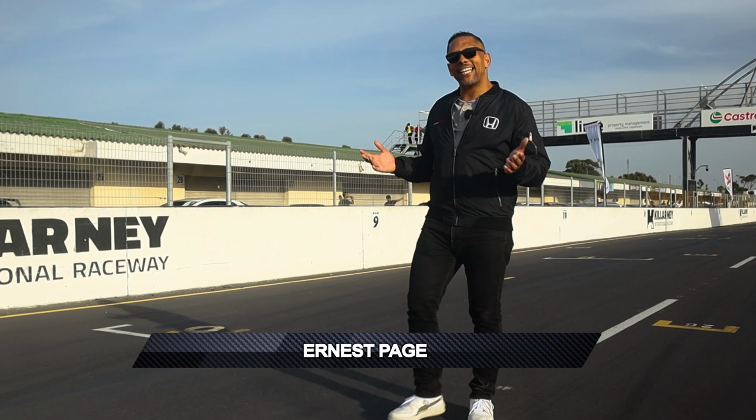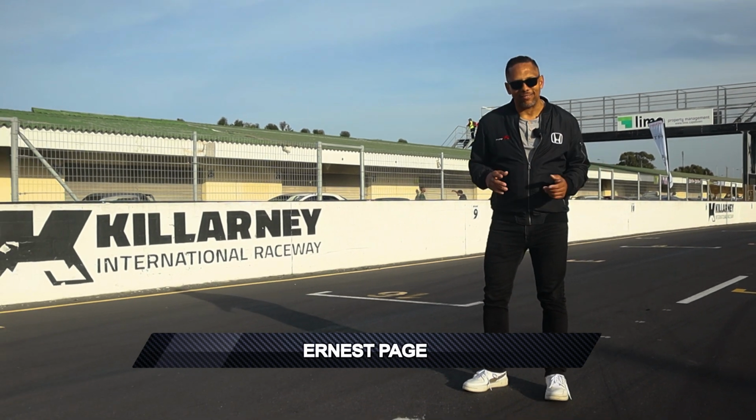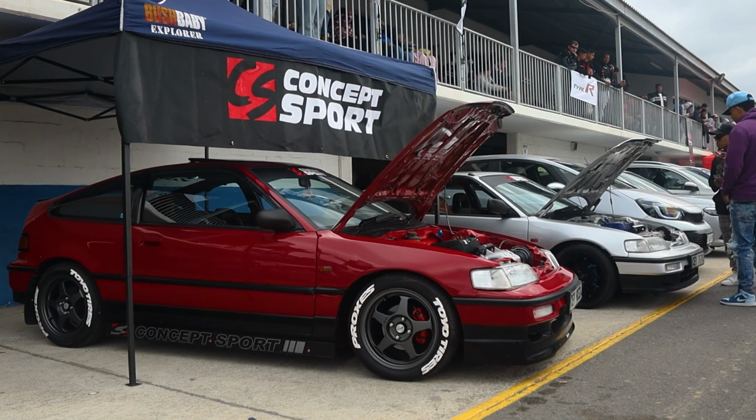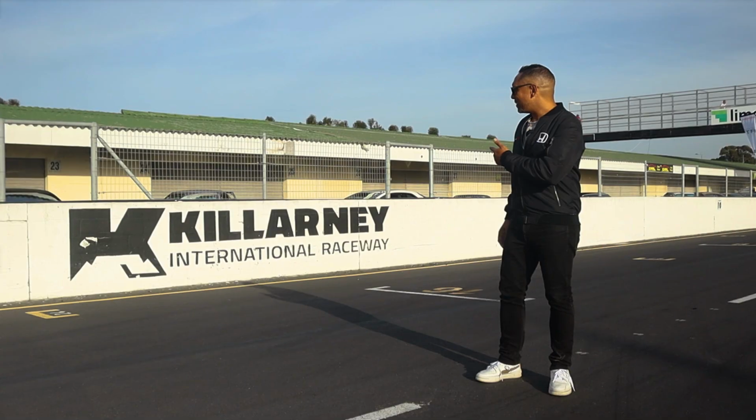It's a public holiday and it's Workers' Day. But it's not just any ordinary Workers' Day. It's Honda Day, one of the biggest Honda gatherings in Cape Town, South Africa, and even the world. And it's happening right here at Killarney Raceway. Let's go check out some of the most incredible Hondas Cape Town has to offer.